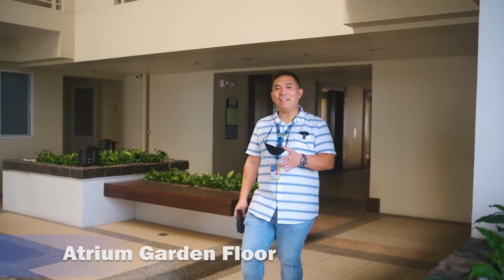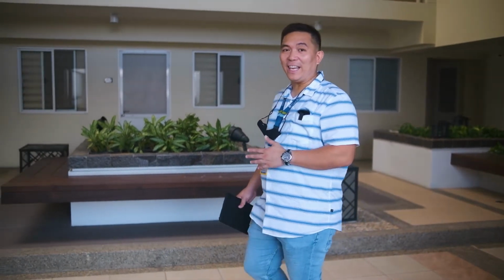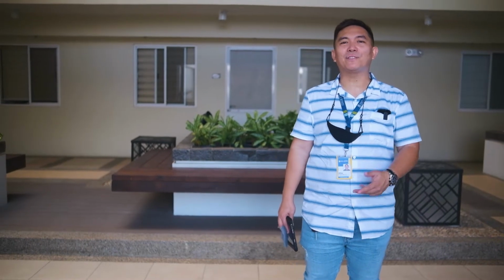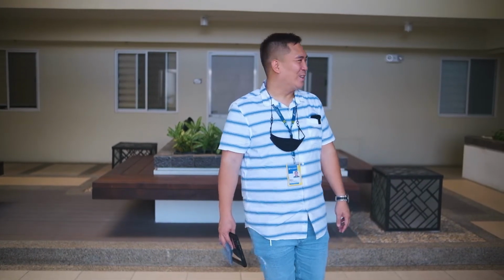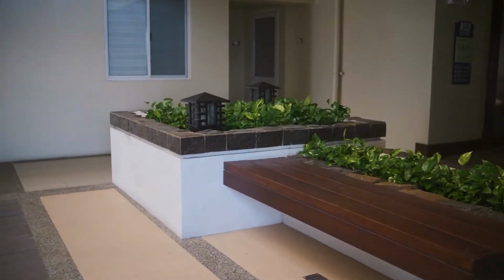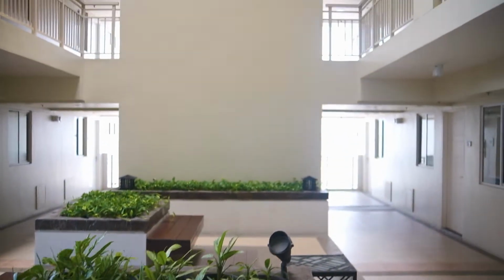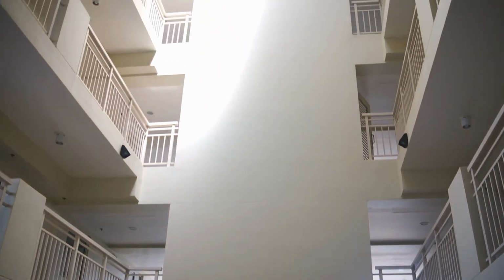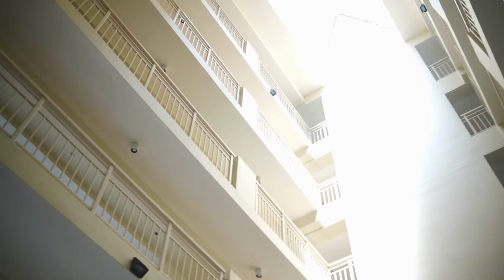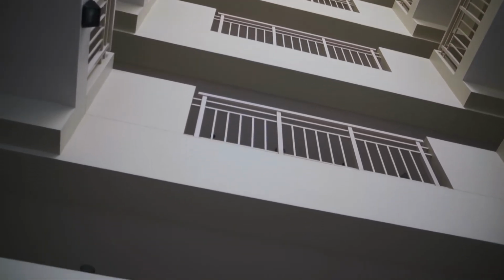So welcome to the atrium garden floor dito sa North Tower ng Lumiere Residences. We are at the 38th floor, and I'm sure you may have seen this in my previous videos. DMCI is very much well known for this design, which is called the Lumivent design technology. So as you can see, we are at the 38th floor, pero it gives you the feeling na parang nasa ground floor ka lang. And because of this garden, ang laki actually ng space ng hallway from one side to the other side ng mga units. Diba? So, in all of our projects, 20% ng total number of units are located on the atrium garden floor.